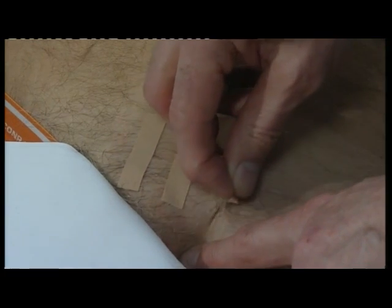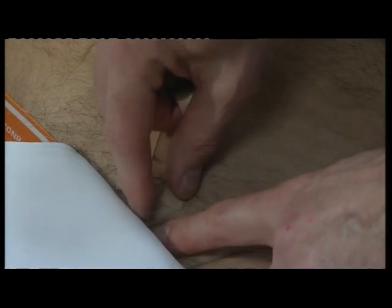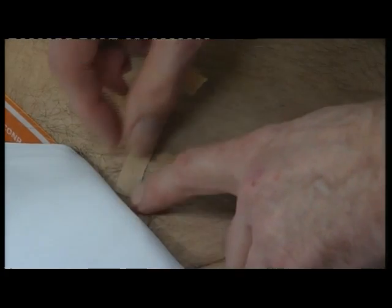If you get any sort of ooze from the wound at all, it's quite in order to just dab it with a tissue, but if it goes red and hot and looks angry, you may well have an infection, and then I would suggest you go and see your GP.